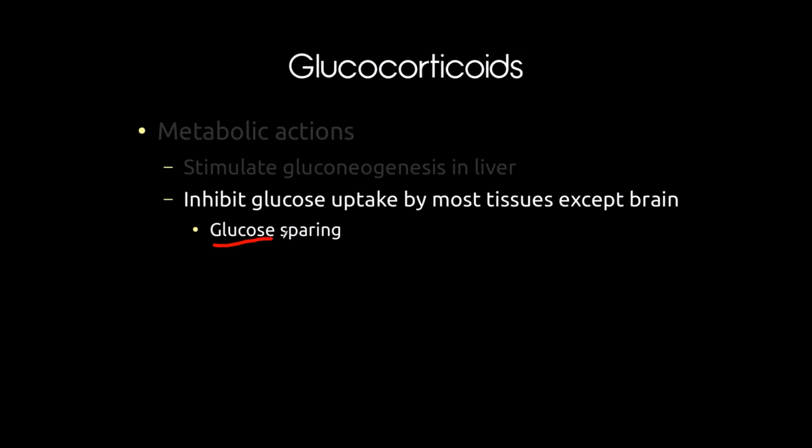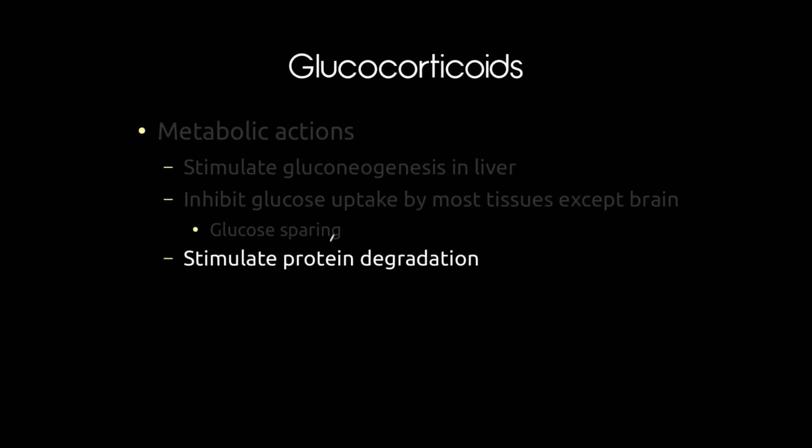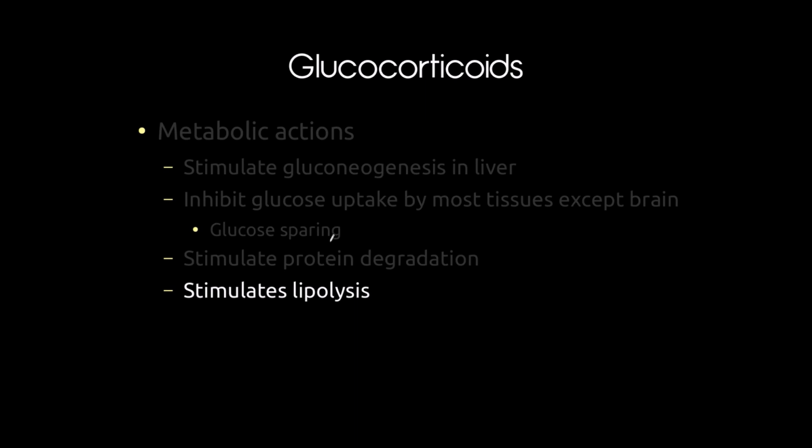So as you start to get low on energetic or metabolic fuel molecules like glucose, you need to save most of your glucose for your brain, because your brain is really, really reliant on glucose, more so than most of your other tissues. What that means is that in this glucose sparing, we're going to stop glucose use by most of your other tissues, and they can move on to something else. They can start using fatty acids and other things like that. And we're going to save those glucose molecules for the brain to use. That's glucose sparing. It's also going to stimulate protein degradation, particularly in muscle cells, and it's also going to stimulate lipolysis, the breakdown of fatty acids.